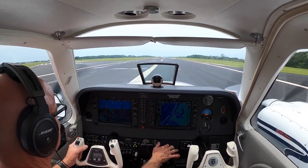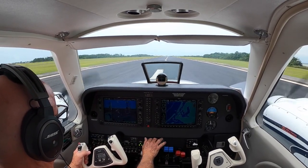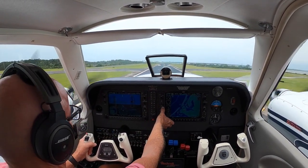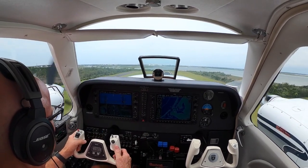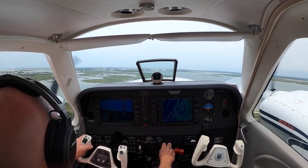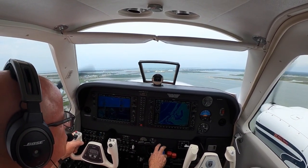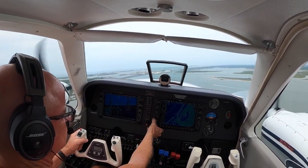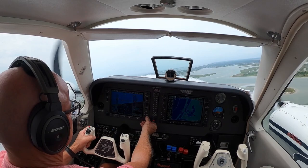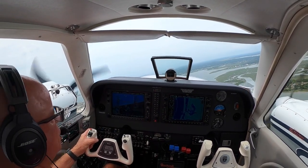Set, airspeed's alive, everything's in the green. 85, 90. The gear's coming up, lights coming off, yaw damp on, air conditioner on. Prop sync on. And Beaufort traffic, Baron 683 Delta Delta is going to be departing the pattern to the northwest.